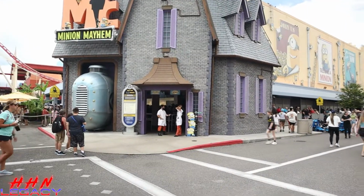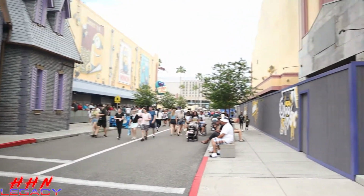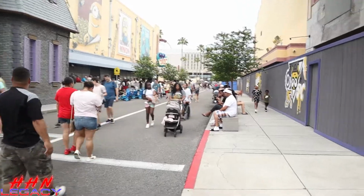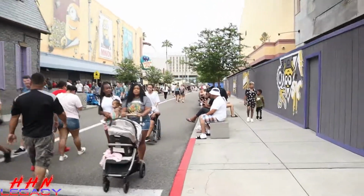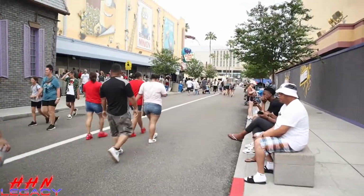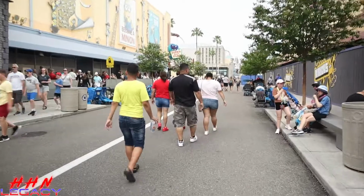Here is today's look at the crowds down Production Central. Despicable Me is at a 70-minute wait. So not too bad. It is, of course, July, so there's a lot of people here. So another reason for us to not stick around for too long today.